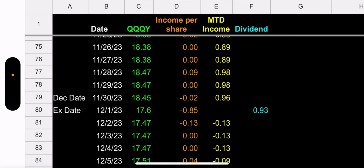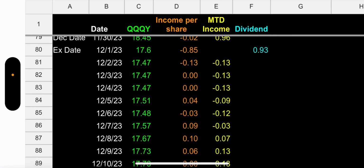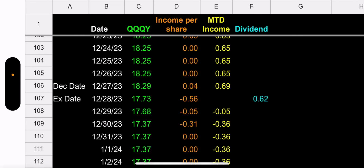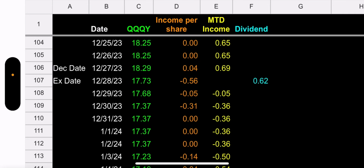But let's keep going. Let's see how they did the next month. Okay, December date, they earned about 69 cents per share and they paid about 62 cents. So they preserved about 7 cents per share. Again, really good. Good job. It doesn't make up for what happened in the beginning, as you can see. If it did, we'd be at $20, okay? But the damage was done. It's okay. That was a really bad month or two in the beginning.